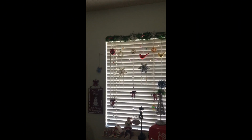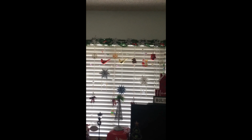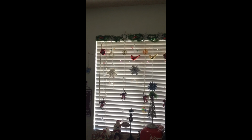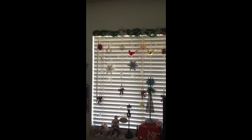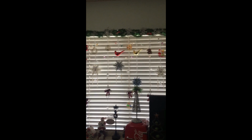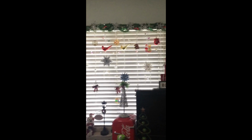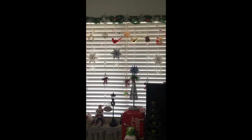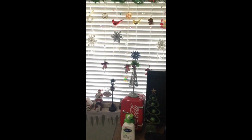And here's my window, the piece de resistance over here. I put this garland up above my window with bows and white and gray snowflakes with it. Then on the window itself, I have a plethora of different ornaments. I have hanging snowflake ornaments with colored battery powered lights on top that the snowflakes illuminate from. Then I have a white snowflake, a gray snowflake, and a blue snowflake, and a white snowflake. The blue snowflake ties in with the blue snowflakes on my chandelier.